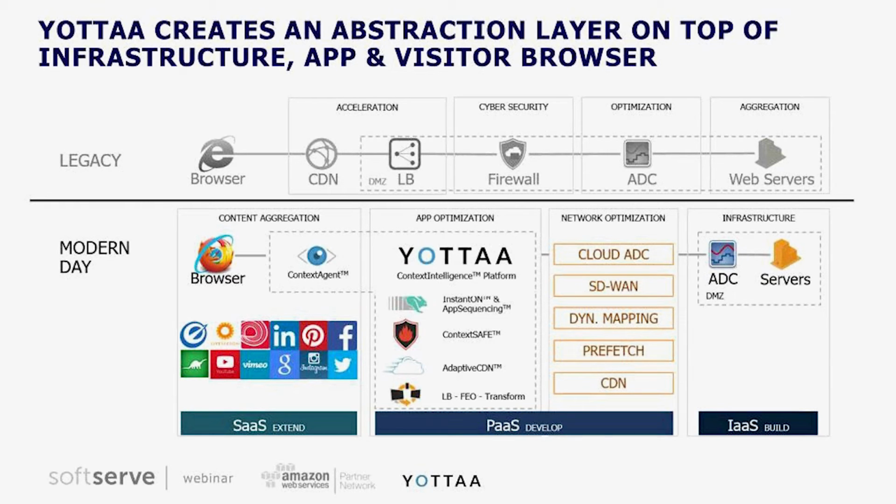And most people are coming to market very quickly using things like Amazon AWS or Microsoft Azure for the infrastructure. From a platform perspective, they look at turnkey solutions like Demandware for e-commerce or Acquia for content management and media. And then there is the huge array of applications you can implement via JavaScript that are SaaS components that extend your applications. What Yotta does is create an abstraction layer across all three of those areas and then work as a proxy.